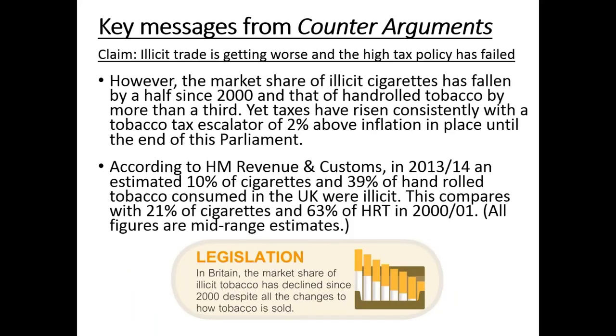Okay, so the next question in counter-argument is about illicit trade. Obviously, the industry likes to claim that there's a direct linear relationship between tobacco taxation and the market share of illicit cigarettes. That is, in fact, not the case. While tobacco taxation has risen, the market share of illicit cigarettes in the UK has fallen by something like a half since 2000, and for hand-rolled tobacco, around a third. This is because HMRC and the UK government, Border Force and other players like Trading Standards have implemented since 2000 a pretty effective, coordinated policy to act on illicit trade.